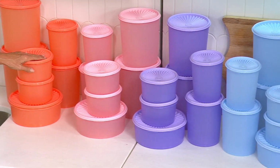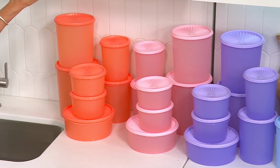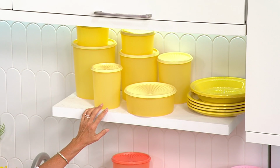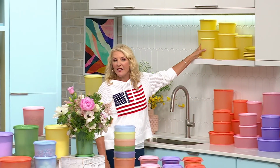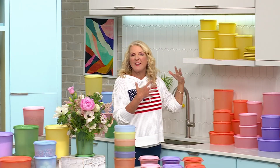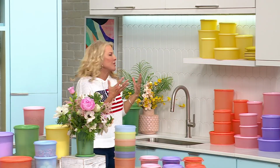I think the coral's gorgeous. I love coral anyway. We've got our sunny yellow. If you really want to pick me up in your kitchen, it's the yellow. And by the way, we're under 1,000 left in the yellow. They were selling the fastest. Wow. Isn't that funny? And I do, because I think it's just so sunny, beautiful and pretty. You know, it's pretty and happy.